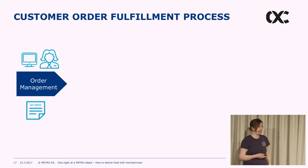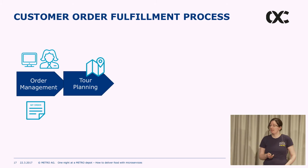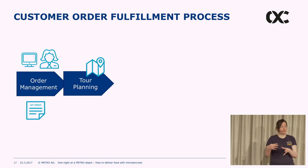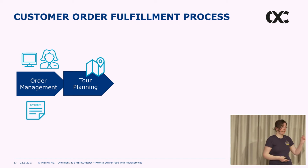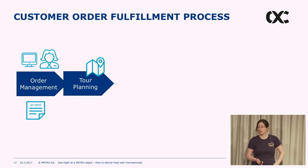So a lot of checks happen in that place, and you also need to check from where can I get the goods overnight. The next part that is then happening, we need to plan the tours. This is also different depending on, do you have customers ordering on a regular basis or do you have customers ordering on demand? Then you need to do your tour planning differently, because you don't want your truck driving from A to B and back to C, but you want to have that optimized, of course.